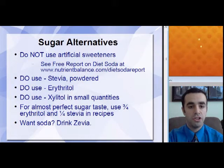So let's talk about sugar alternatives because, of course, we don't want people to feel totally deprived. Do not use artificial sweeteners, so your Sweet'N Low, your aspartame, etc. We're avoiding all of that, avoiding diet soda.